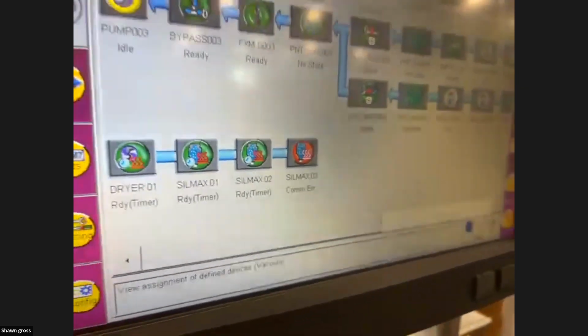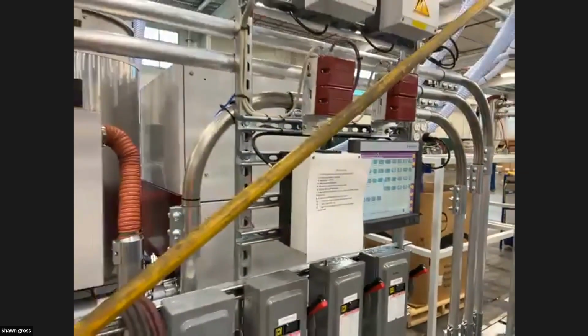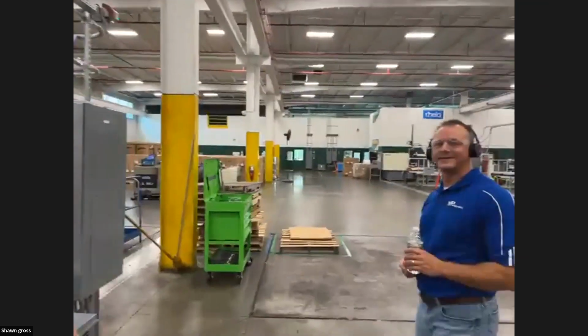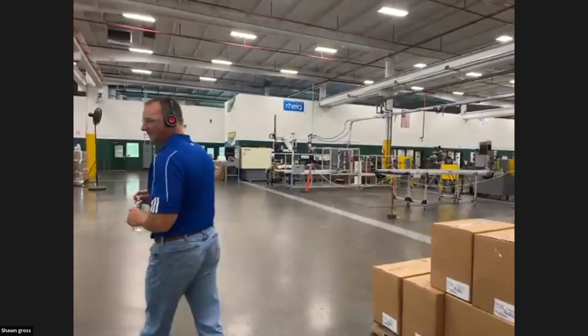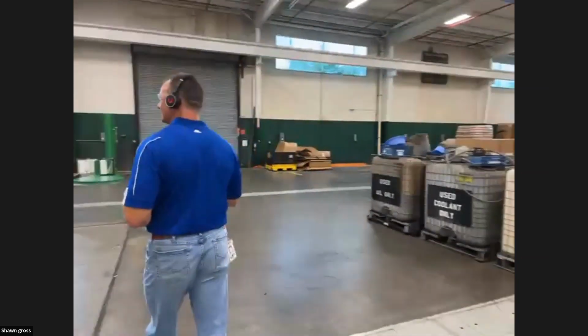And another great thing about this system is, you can't see one from here, but if we go on to the other side, everything has a QR code on it. So I have an app on my phone that links me to tech support automatically. I can scan the QR code, pull up my app, and it will link me directly to tech support for whatever piece of equipment that is.